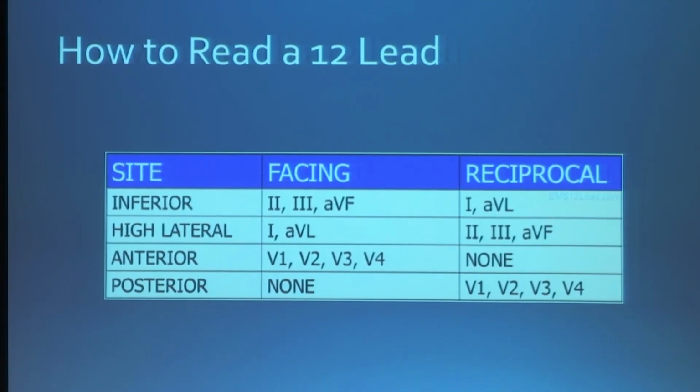Posterior, now posterior infarcts are entirely, because there's really nothing facing that, you only see reciprocal changes. So V1, V2, V3, V4 might show you ST segment depression and inversion. That could be a true posterior infarct. It's very uncommon, and generally, which saves you having to make any decision about that, you also will see an inferior infarct associated with that.